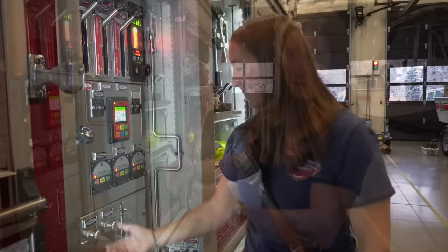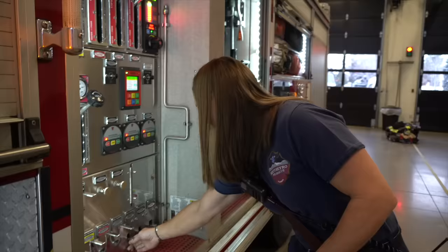I have green lights on both of those. And then typically what I'll do is make sure that my main intakes are open. All of my drains are nice and empty and with no water in them.